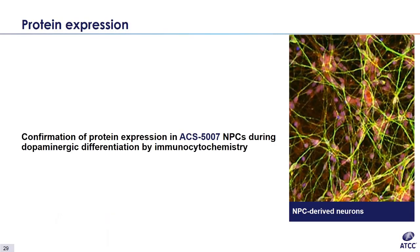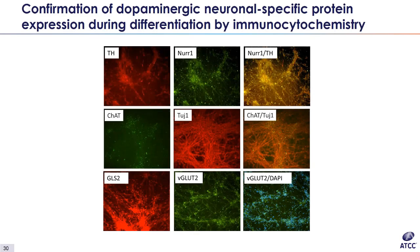So in the next slide, I'll show some immunocytochemistry data that confirms the presence of other types of neurons during the dopaminergic differentiation. We did immunocytochemistry using tyrosine hydroxylase, NURR1, GLS2, VGLUT2, CHAT, and 2J1 antibodies in ACS-5007 neuroprogenitor cells. These were differentiated into neuronal cells using the dopaminergic media for 3 weeks.